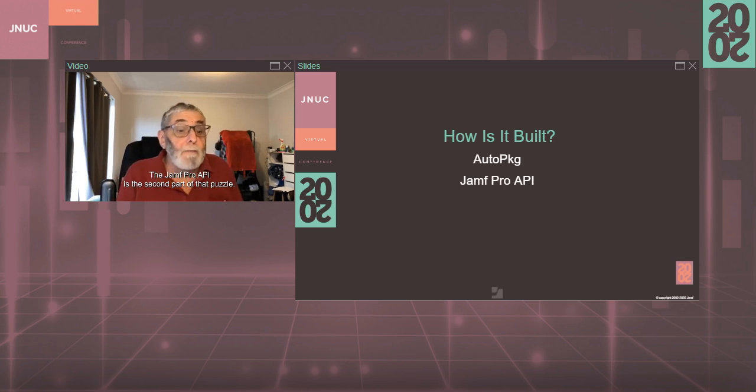The Jamf Pro API is the second part of our puzzle. All 3 custom processes, written like AutoPkg in Python, use the API. I use the classic API throughout, as the new Jamf Pro API does not have enough coverage of the parts of the system we want.